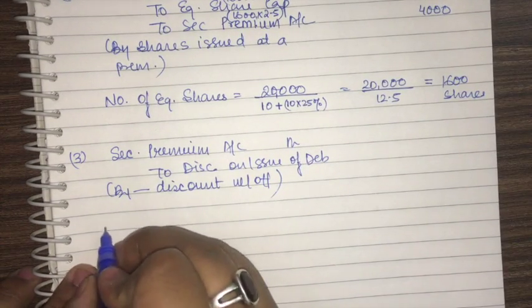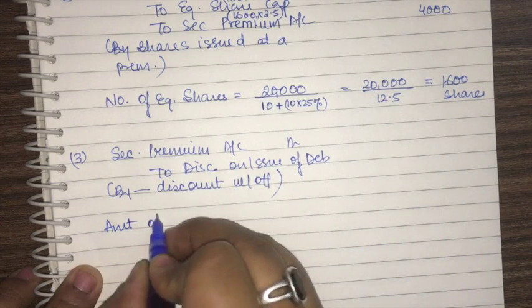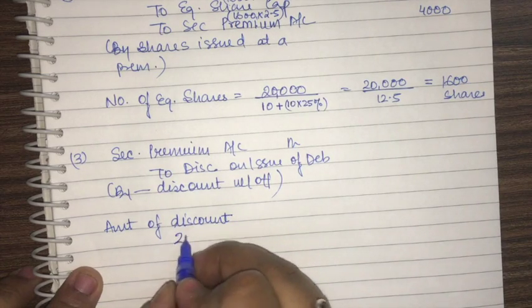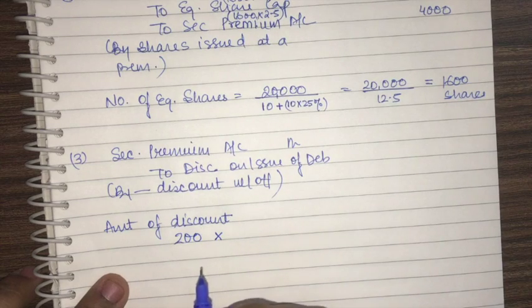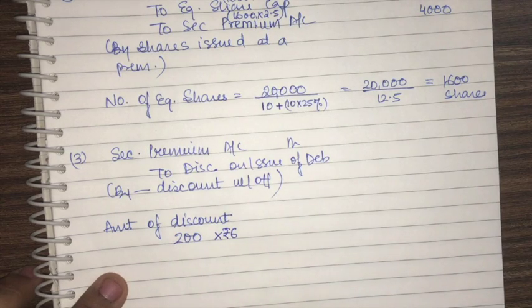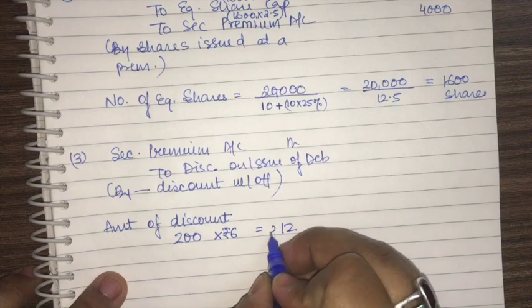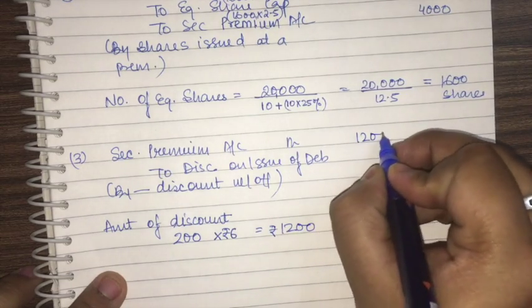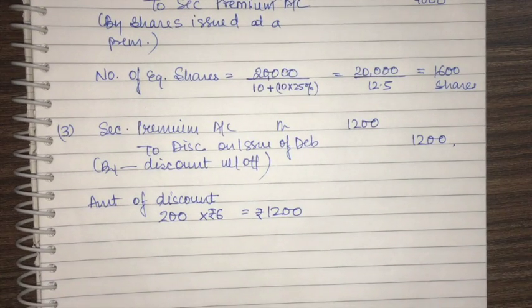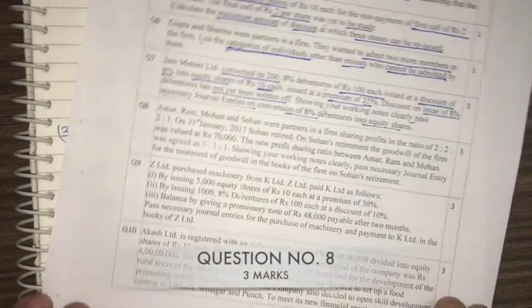So first we need to calculate the amount of discount. Since you issued 200 debentures of rupees 100 each at a discount of 6%, your discount amount comes out to be rupees 6 each, so it comes out to be rupees 1200. So these are the three journal entries that you need to pass in this particular question. It was a very simple question, very basic question. Moving on to the next question, question number 8.